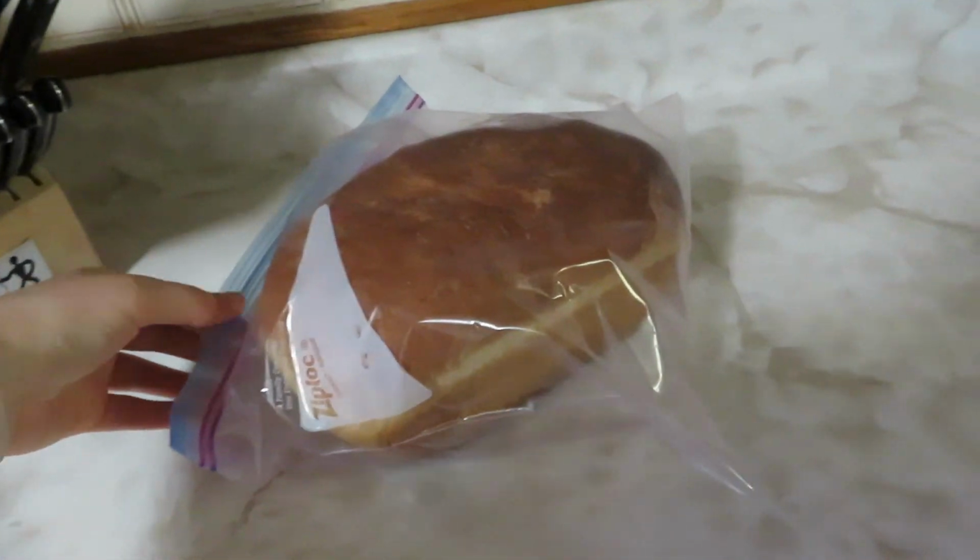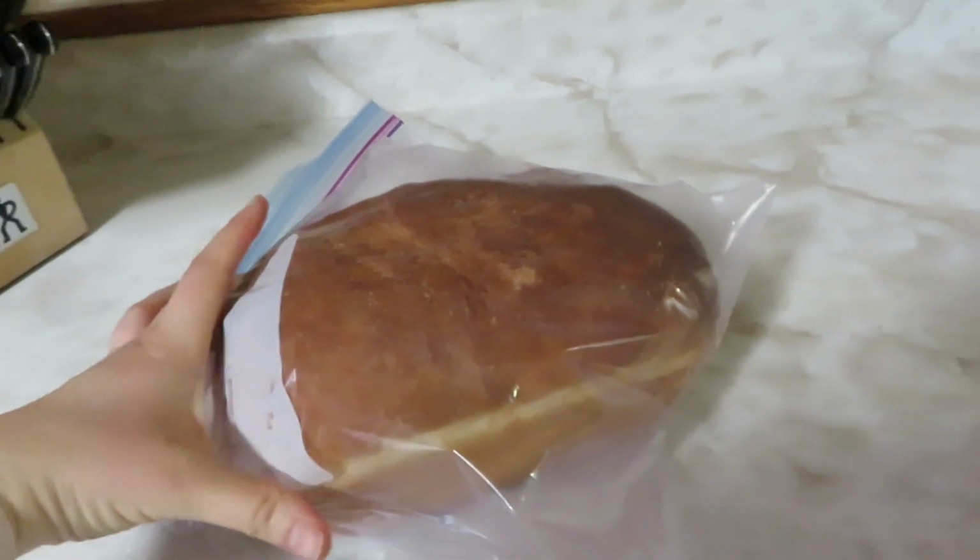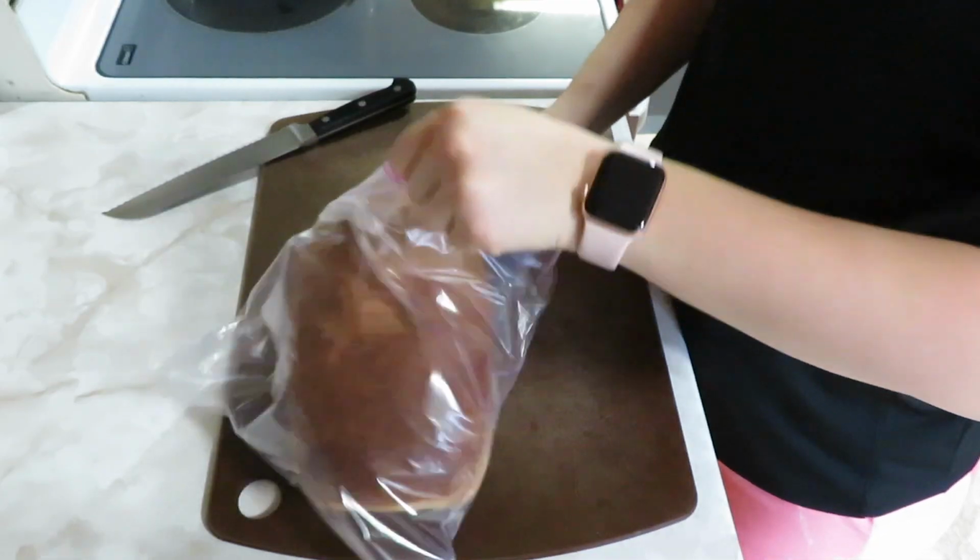Good morning, welcome to another full day of food. We are starting our day this morning. The kids are about to have some breakfast.